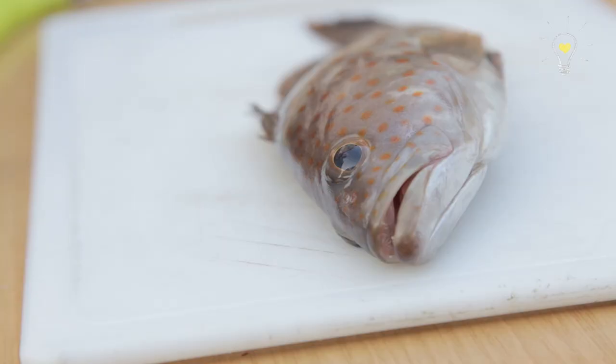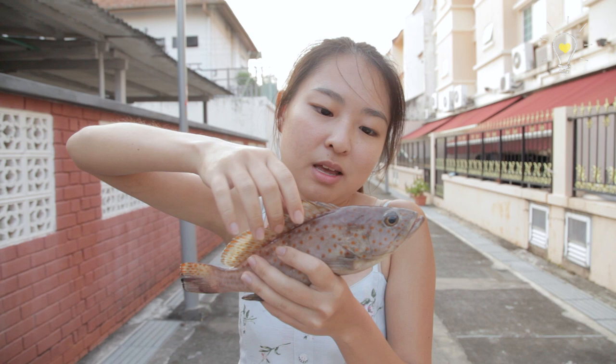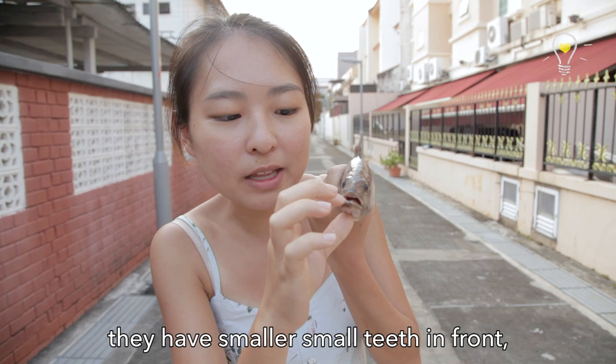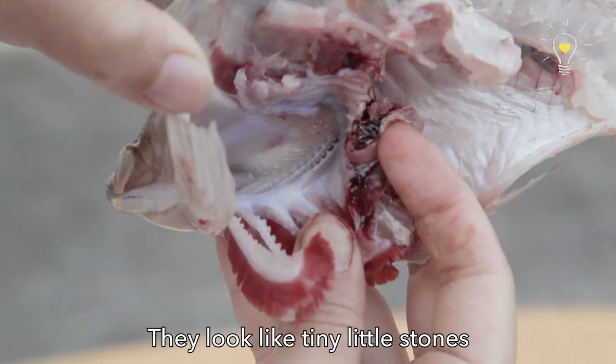Fish do not have eyelids, and the eye is covered with a layer of gel-like substance that protects the eye, but the whole body is actually covered in slime. Most fish come with slime, that's why it's slippery when you first catch it. This slime is important because it protects it from bacteria that might infect the fish. Depending on the type of diet, different fish have different kinds of teeth. This fish has small teeth in front, but at the back it has what you know as pharyngeal teeth. They look like tiny little stones at the back of their throat, and are used to grind and chew up food.